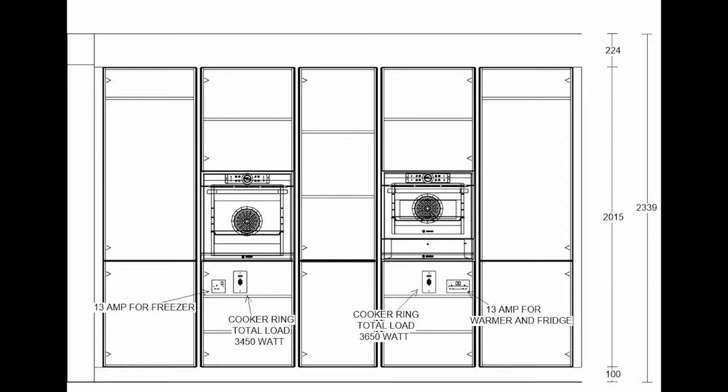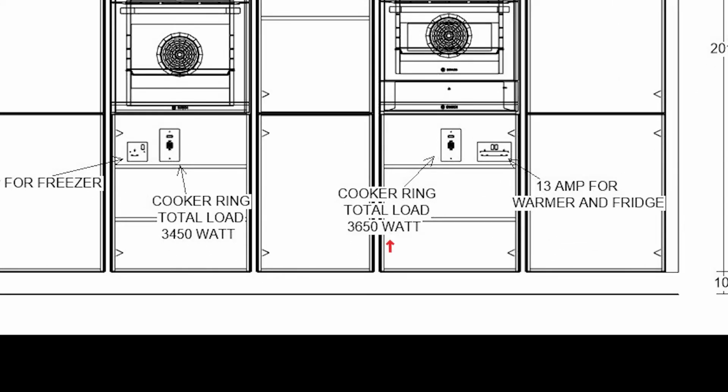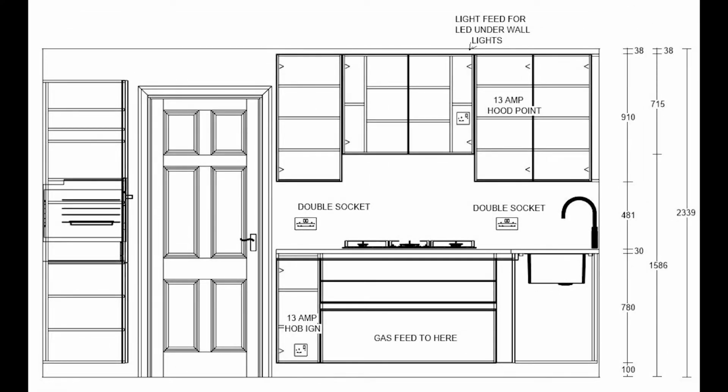And also marked on there you can see things such as sockets for warmer, fridge, sockets for freezer. And you'll notice when it says cooker ring mains that I put down exactly what wattage needs to be supplied for those particular appliances. Here's another elevation.